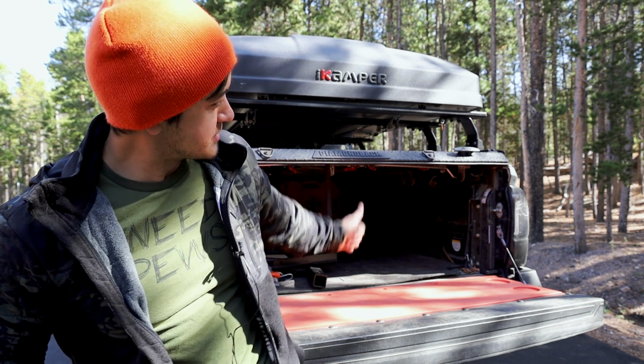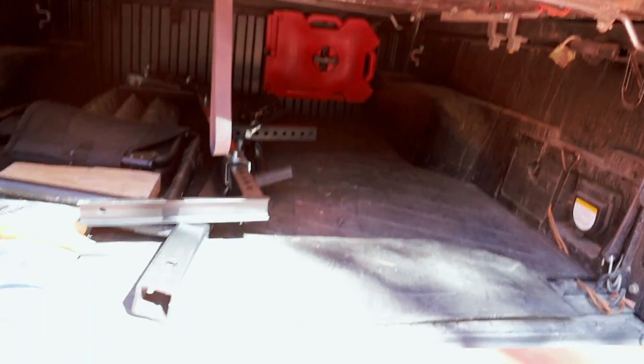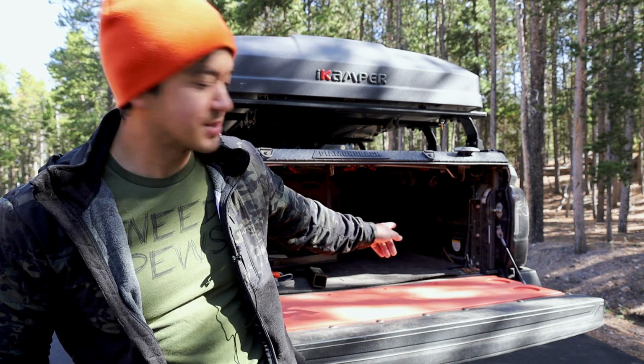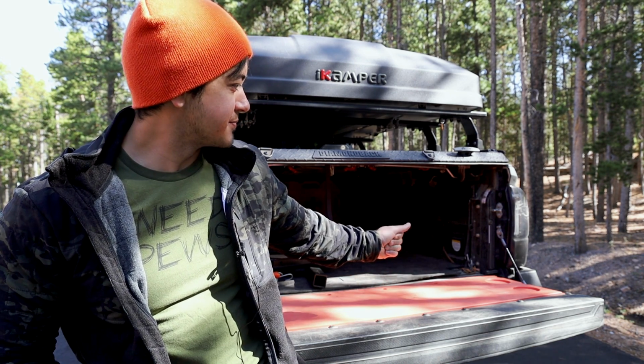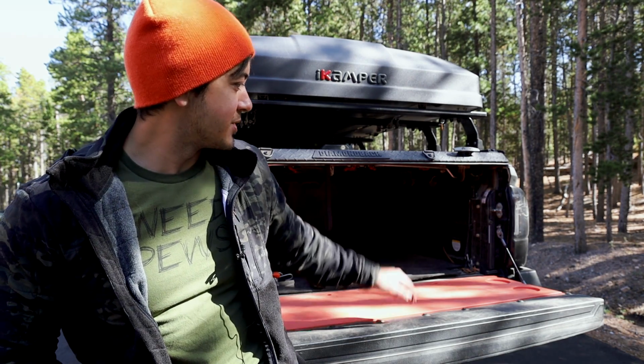I have some storage that I put up on the top side of the Diamondback. I have a Rotopax back here. I added a couple little tie down points. The Tacoma bed does have a power outlet, and then I just have some ratchet straps and stuff that I keep in the little bins.